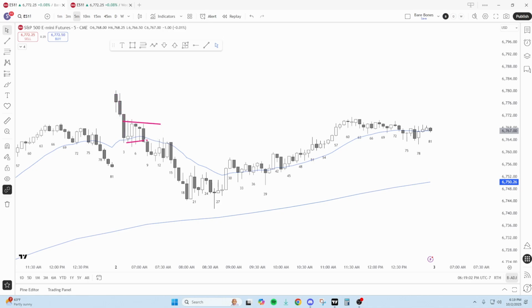We go sideways on the EMA. This ends up becoming a bear flag. You can see that bulls try to rally. Bar 4 is an inside bar. Bar 5 is an outside bar. That's interesting, inside to outside. So it's expanding. It's kind of like an expanding triangle.